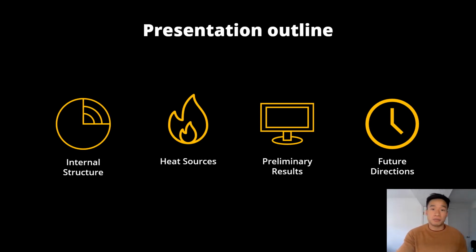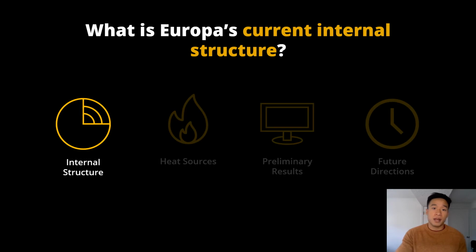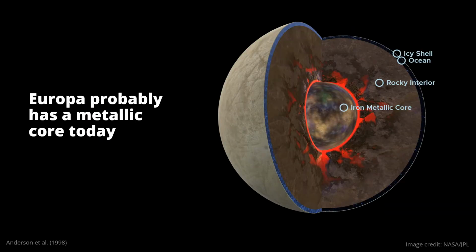Before getting into my research, I want to spend some time covering background. First, I'll talk about Europa's current internal structure and why we believe Europa has a metallic core today. Next, I'll talk about things related to Europa's formation and heat budget. Then I'll talk about my preliminary results and end with the model that I am currently developing. First, I'll start with a simple but important question. What is Europa's current structure?